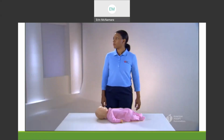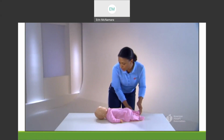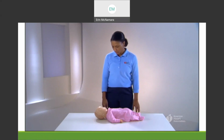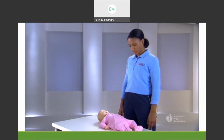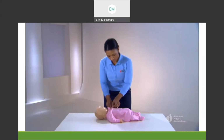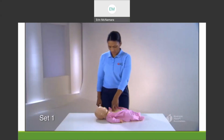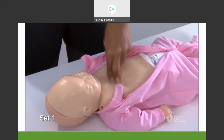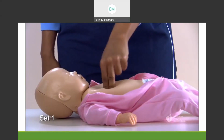So right now she is going to start her tap, shout, tap. So she's tapping bottom of foot, saying baby, baby, tapping the bottom of the foot again. There we saw her calling for help. Here she is checking for breathing. You can see she's scanning the chest and the abdomen. And now she's going to begin her compressions. So we'll do 30 compressions here. We can see the depth, that's about 1.5 inches, and she's going at that rate 100 to 120 times every minute.